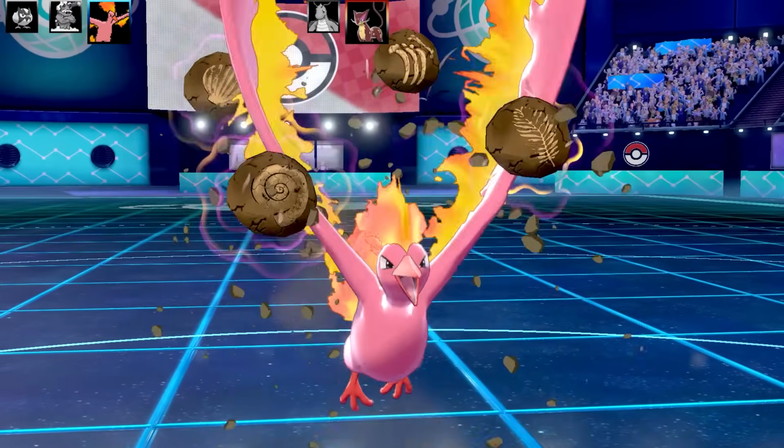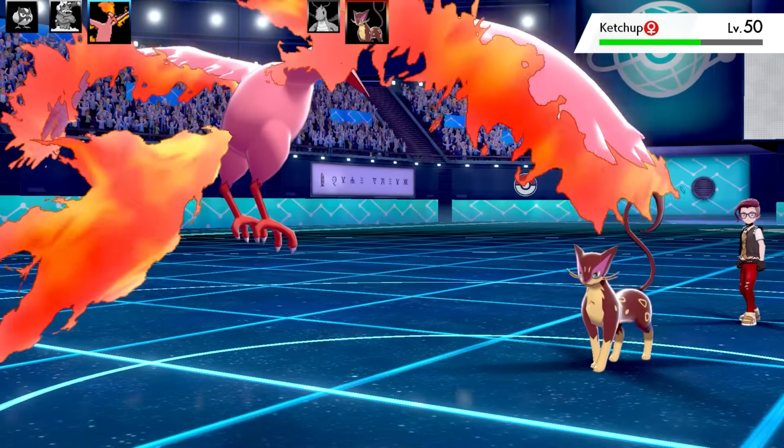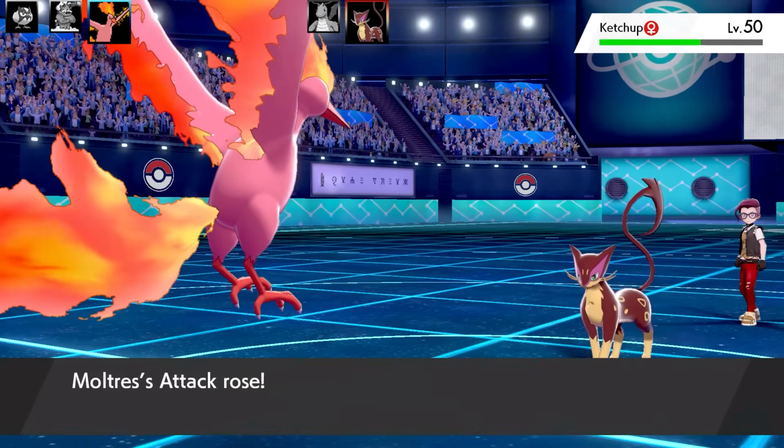So we're going to have a Liepard sliding in here. I'm going to go for the Ancient Power, so I'm going to try and get a boost, and I got one. I think, man, this is really, really good.